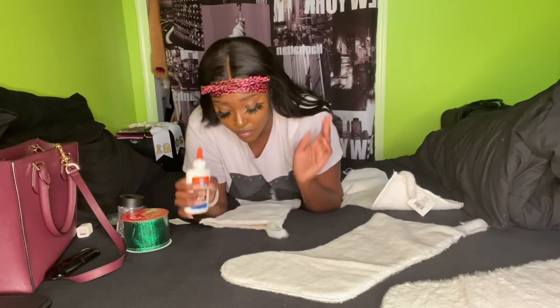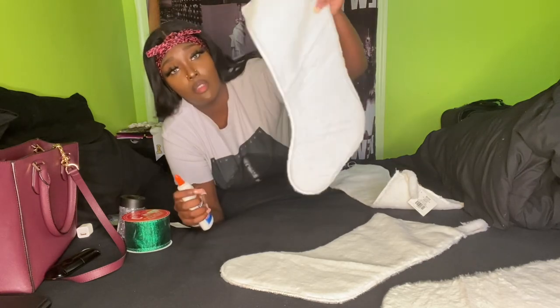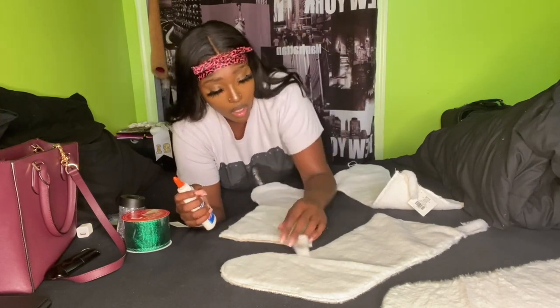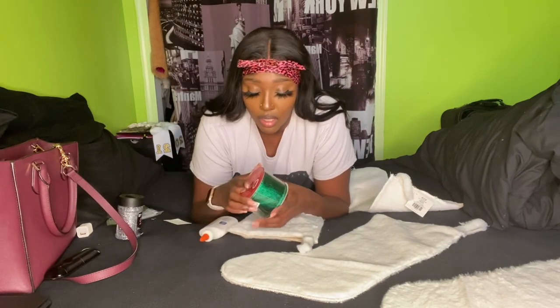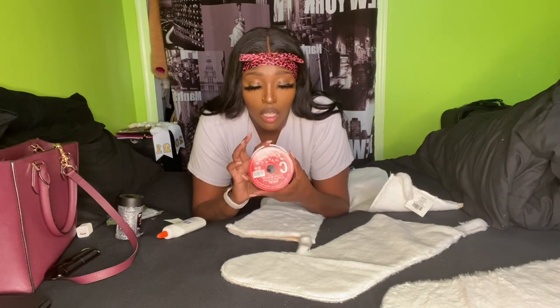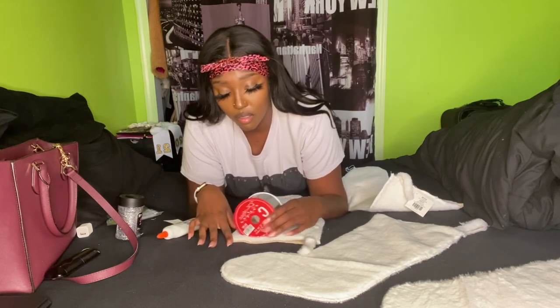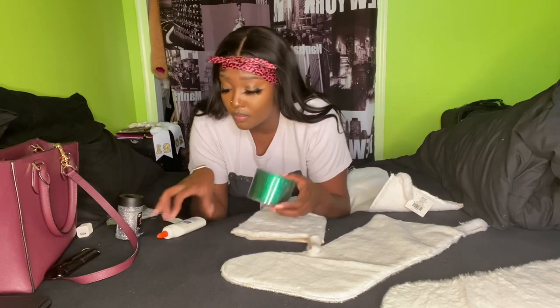Okay, so first things first, you need a stocking. So I have this one. I have four because I'm gonna do mine, my mom, my dad, and my brother. And because these are plain, I got some green ribbon. I'm gonna put it at the top. I made sure it was wide so that I can be right at the top. And then that's where I'll put the names.